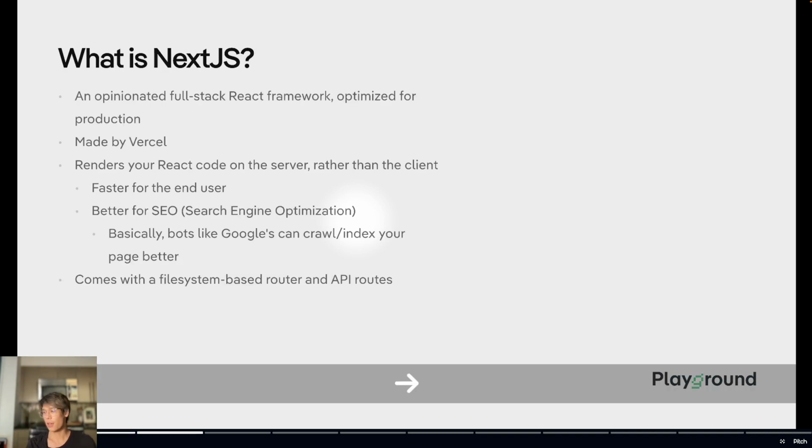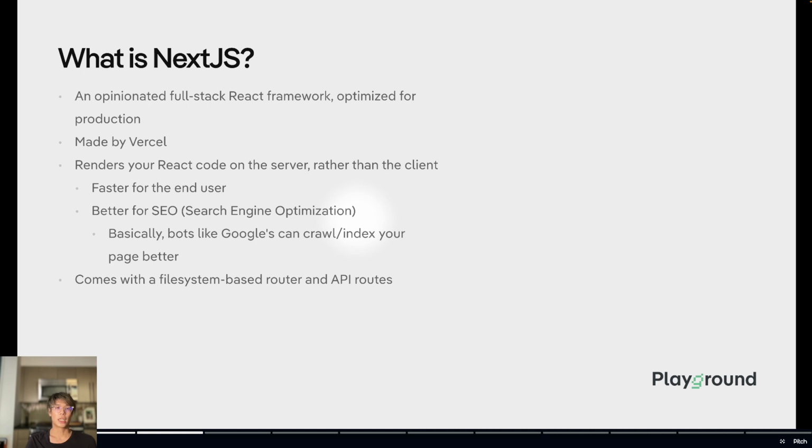All right, so let's just dive into it. Let's talk about what is Next.js. A lot of people here probably have heard me ramble about Next.js before, but just to make sure everyone's on the same page: Next.js is an opinionated full stack React framework that's optimized for production.